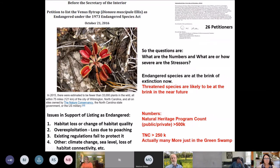So I think a good thing, if you look at this, might be to consider all the information and move this into something like a threatened species, to make sure that the habitat of these areas is treated a little bit better and looked at a little bit harder. But that's to be determined as we move forward.